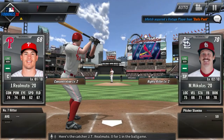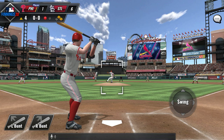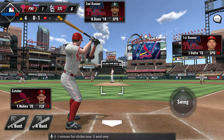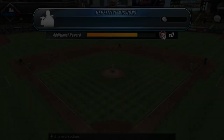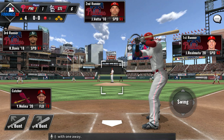Here's the catcher, JT Realmuto, 0 for 1 in the ballgame. Tries to lay one down, but misses for strike one. 0-1. Here's the pitch, and it drills him in the midsection. Aaron Hicks will step in the box. Bases are loaded with one away.